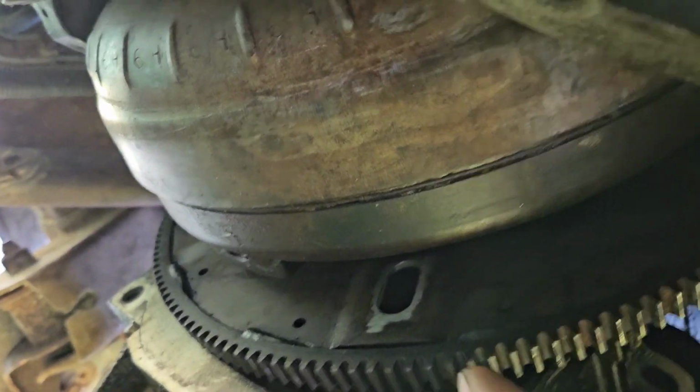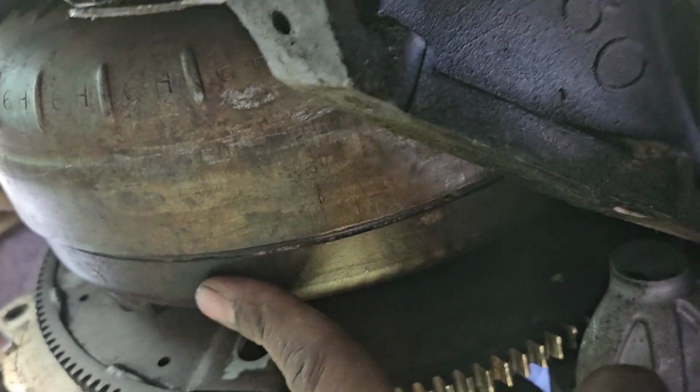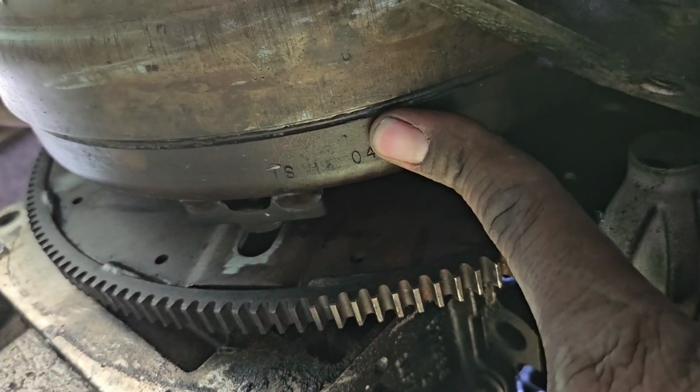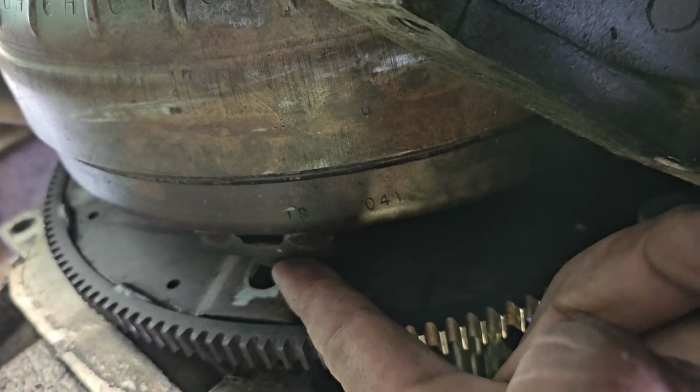Hopefully y'all can see that. As you see, this hole is slotted. It's supposed to be a perfect circle, so the converter can line up. The hole can line up with the converter. Of course, I'm going to put some type of spacer there.